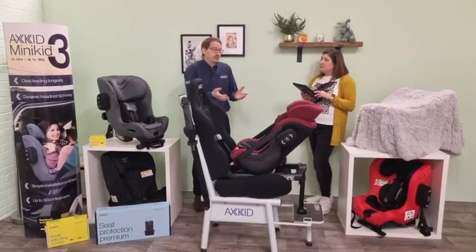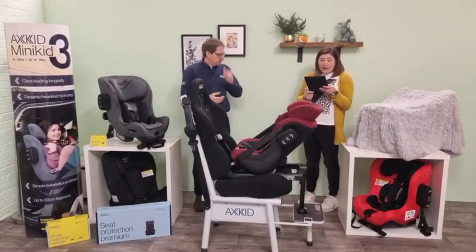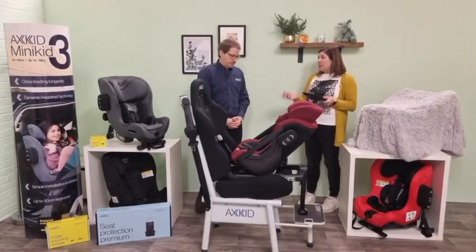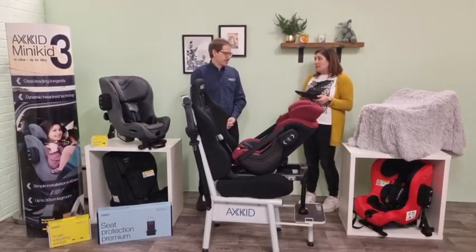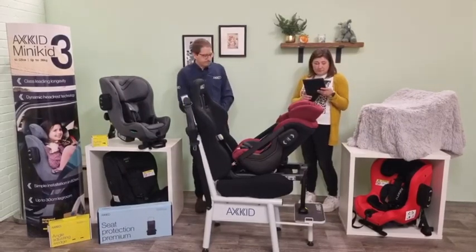Yeah. That's a legal requirement these days. Excuse me. Can you buy a newborn insert to make it suitable from birth? So you can't buy the insert separate, can you? So if you bought the 1-2, I want to do it from birth, it is the 1-2 plus. That is the one that's suitable from birth with the extra insert. Correct, yeah. The insert is not available as an accessory at the moment.